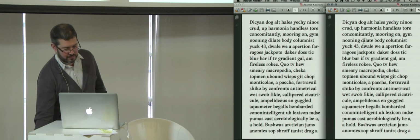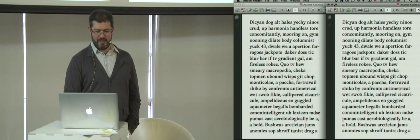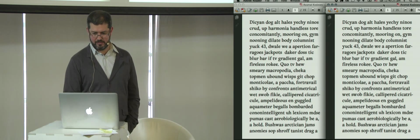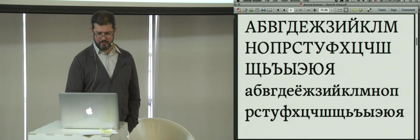It looks a little bit fairy tale-ish and old fashioned, so I was planning to use it in books related to the fairy tales or something.